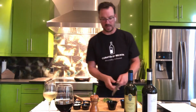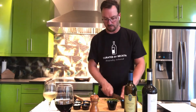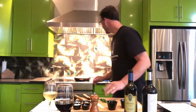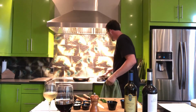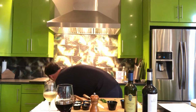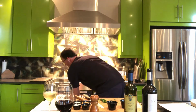So the potatoes are coming along nicely. My cilantro is almost chopped. I want to see how my corn is doing in just a second. Always pay attention to the veg. Now my steak is probably ready. Oh yeah, so you want a nice little crust on it. Again, 90 seconds on each side. I'm just going to spin these one more time to get the stuff on the downside all squared away.